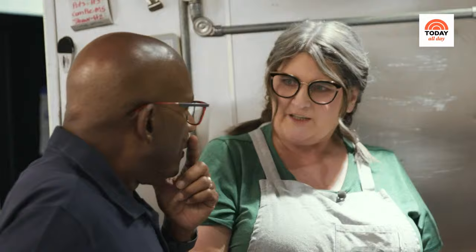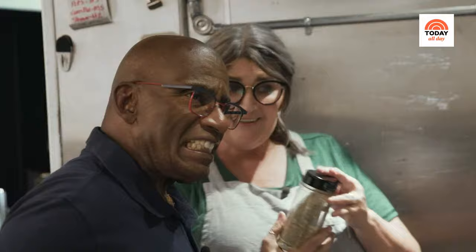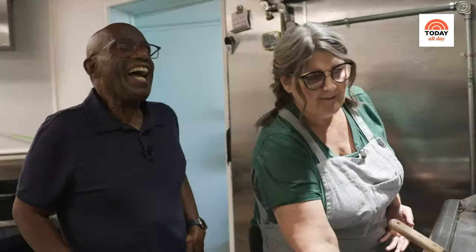Okay. All righty. Just then, searing the shrimp in clarified butter, seasoning them with Kinsey's secret spice blend. It does have salt, pepper, garlic, a little bit of dill, and a little bit of something else. Something. I'm not being coy. I don't know what she puts in.